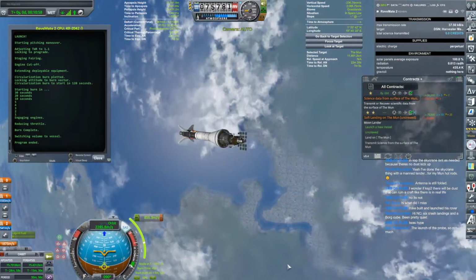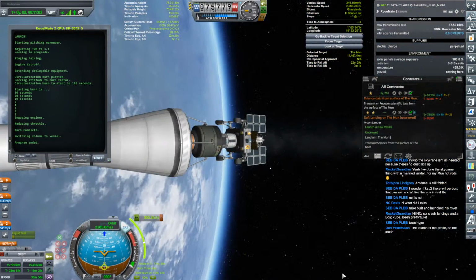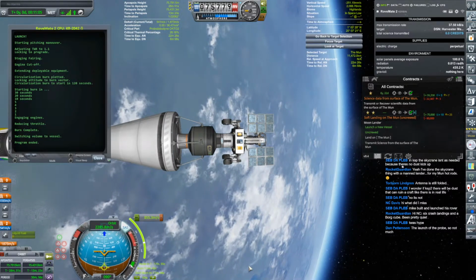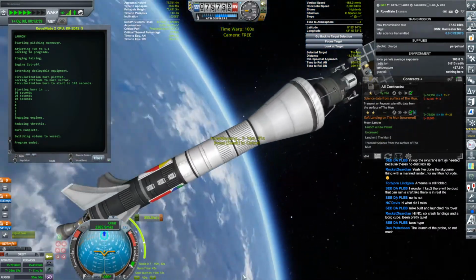I just like to land somewhere where there's more than one biome that's accessible, so that we can do that. Okay. F5. This is ready. Yeah, I don't see any reason. We're just gonna go. Getting to here, let's zoom it this way.